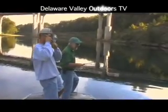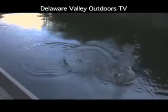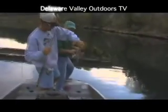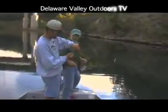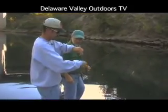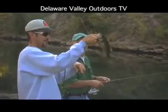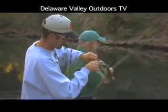You saw that hook set, right? Let's see, we got to get this dog up here. It's not as big as that last one. Another one came in with him. Look at the little fatty. Look at the color of that fish. He's dark. See that little belly? That is a shad belly right there.